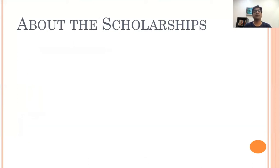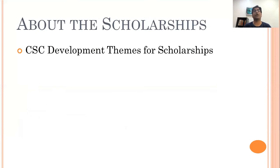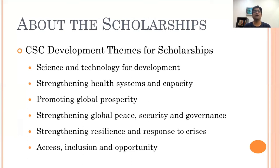Well, the scholarship itself is offered by the Commonwealth Scholarship Committee that has 6 specific developmental themes. These development themes include science and technology, health systems and capacity, global prosperity, global peace, security and governance, resilience and response to crisis situations, and finally, access, inclusion and opportunity.